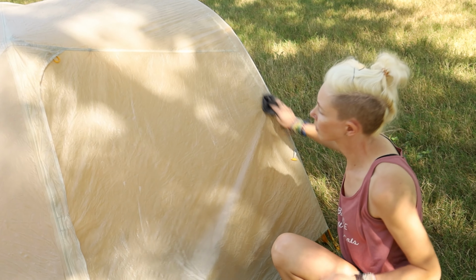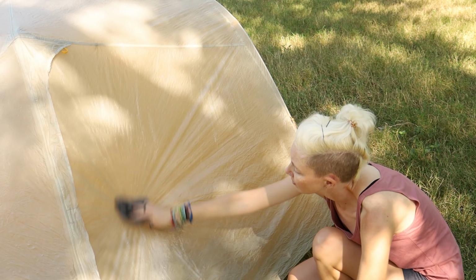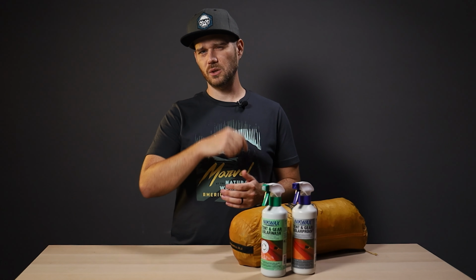Our 2-person backpacking tent maybe used half the bottle. Then let it sit for about 2 minutes. Wipe with a damp cloth and let it air dry. Ta-da! Your tent is clean, waterproofed, and UV protected. And do make sure your tent is fully dry before you stuff it back in the stuff sack. You don't ever want to put a tent away damp, because damp equals mold and mildew, and that crap doesn't scrub out.